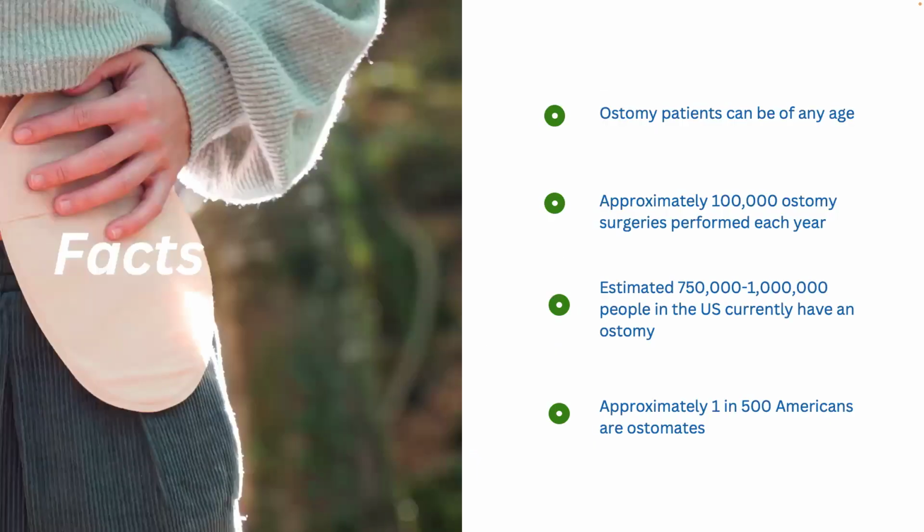So quick facts: the exact incidence and prevalence of ostomy surgeries is unknown, but we do know that ostomy patients can be of any age. They could be young, born with it, or get one right after birth, or geriatric. Approximately 100,000 ostomy surgeries are performed a year. It is estimated 750,000 to a million people in the US do have an ostomy, so approximately 1 in every 500 Americans are ostomates.